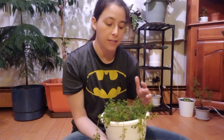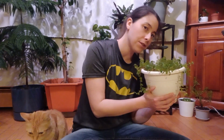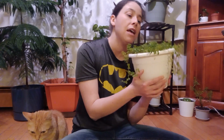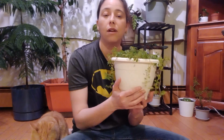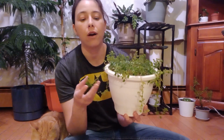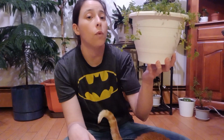Now, because the south-facing window that he's in is the only south-facing window I have that he fits in, and unfortunately, it's a small window, I have him as close as possible so that he can try and get as much light as possible. And I often turn him so everybody gets an equal amount of light, but unfortunately there are parts of him where it just doesn't get enough light, and this happens. It's nothing to be worried about. Just either try to increase your sunlight and that's it. Or just go with the flow.